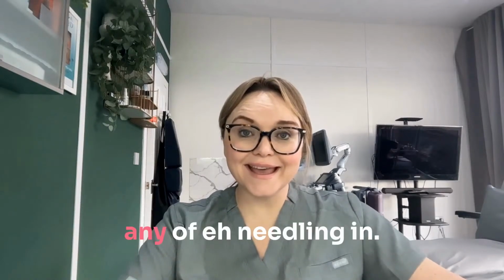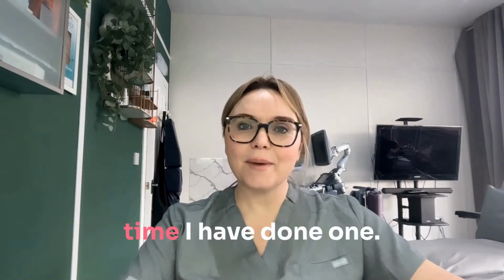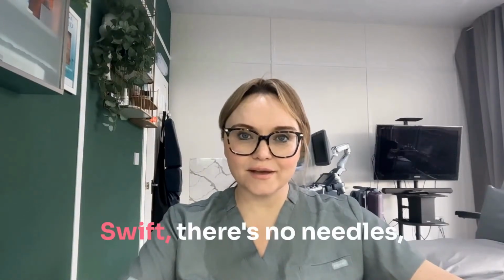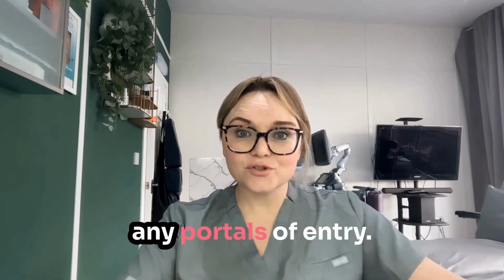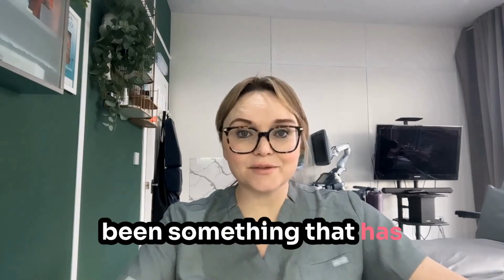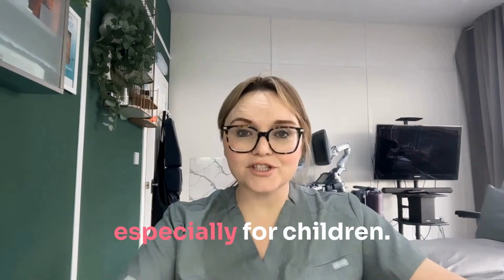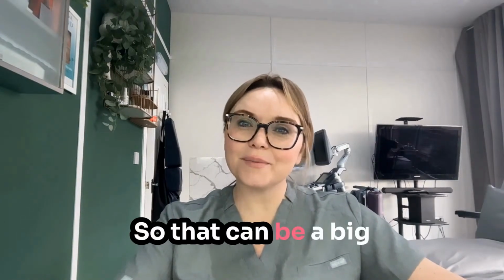Now, we've not done any verruca needling in, goodness, probably about 1.5 years since the last time I have done one. And the reason being is because Swift has been so successful for our patients. And also with Swift, there's no needles, there's no blood, there's no risk of infection because we're not creating any portals of entry, there's no breakage of skin. So Swift for us has just been something that has been less of a barrier. Also, a lot of patients really don't like needles. So getting an injection into your ankle can be a big put off, especially for children. But I think, to be honest, adults as well, none of us like it. So that can be a big barrier.